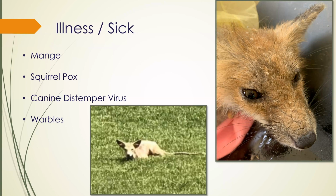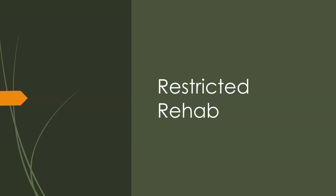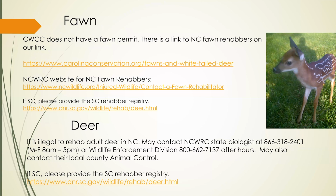And we've seen that in just vast quantity wiping out the raccoons, and it's very sad. And of course, animals with warbles, usually that's your gray squirrels that have those, but any of those can come into care. We're happy to help with any of that. Restricted rehab. We do not have a license for a fawn, so we will not be able to help, but we can provide you with resources.